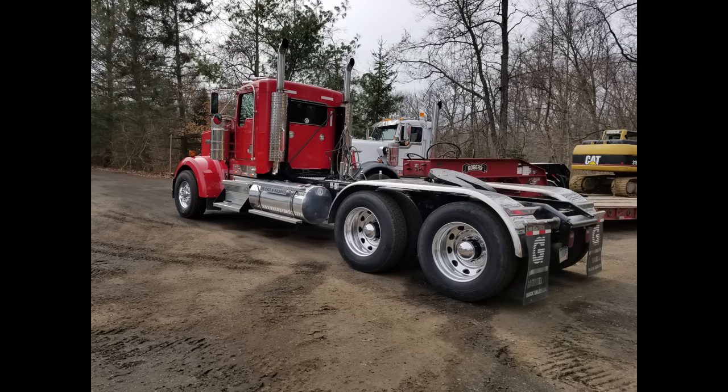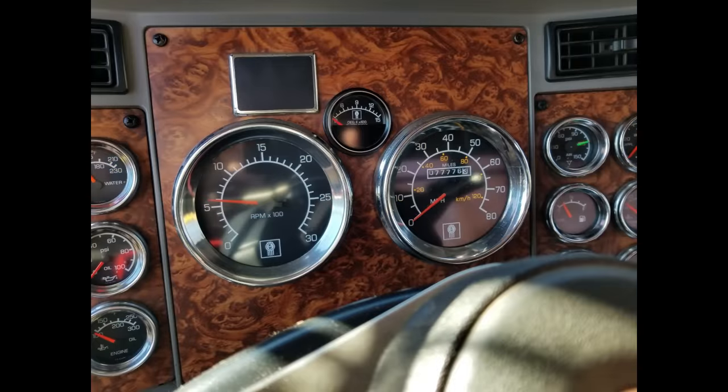Okay, I got some trucks to show you for truck time this week. This first one is from Michael Holcomb. He's got a 2002 W900. He said he found it in a garage. You got to be kidding me, Mike. In a garage? C15.